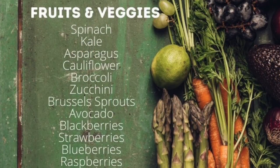Okay, now a list of fruits and veggies that are almost always in our fridge. All of these have 4 carbs or under. There's cauliflower, broccoli, zucchini, kale, super healthy, avocado, spinach, green beans, asparagus. Did we say cucumber? No. Okay, cucumber and celery. So you guys, there are a ton of vegetables. Did we say Brussels sprouts?